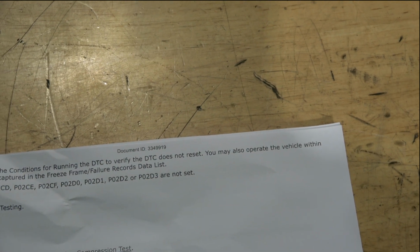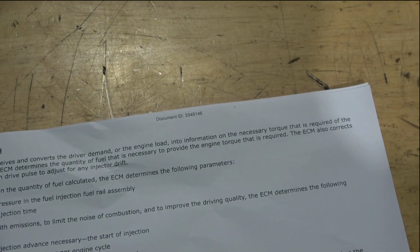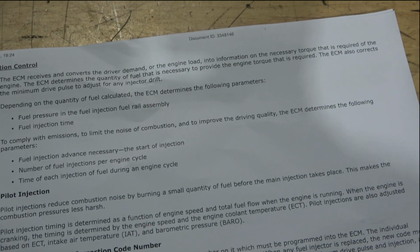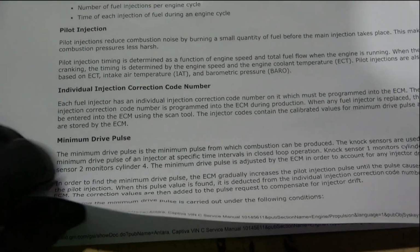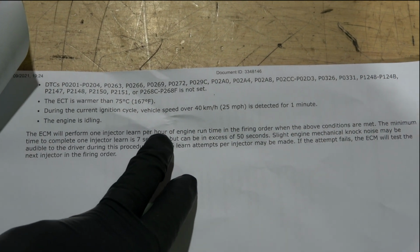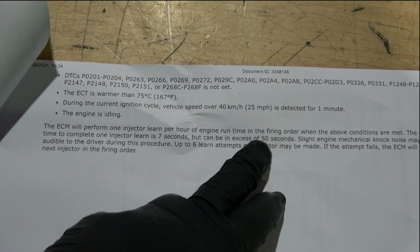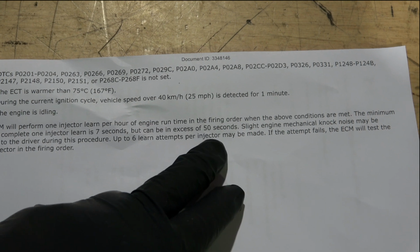A bit more information there, but if we go to the very last page here, it talks about all the injection cycles and all that. We're not too worried about that. So right here, this is information maybe important for someone looking for it. The ECM will perform 1 injector learn per hour of engine run time in the firing order when the conditions are met. The minimum time to complete 1 injector's learn is 7 seconds, but can be in excess of 50 seconds.